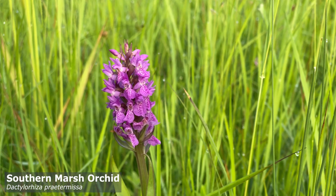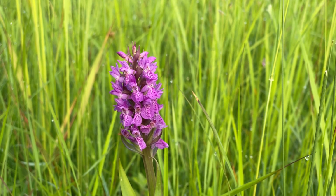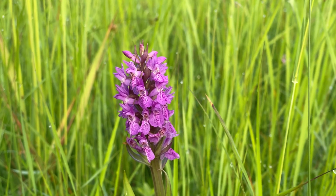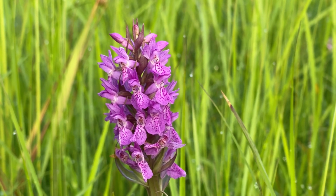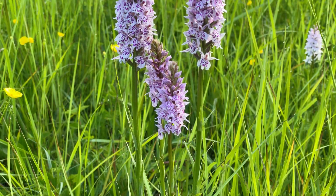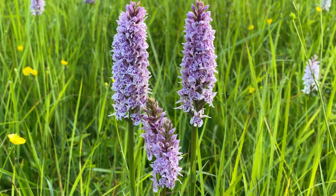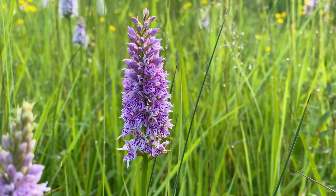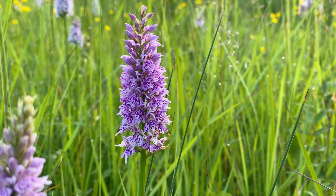That's the first time in 3 seasons, possibly 4, that I found a southern marsh orchid at Castor Hanglands. There used to be a small population, never more than about 3 or 4, but they've vanished for a few seasons now, and I found one, so that's good news. Lovely plant, pure southern marsh orchid. Absolute belter, that one. Lovely common spotted orchid.